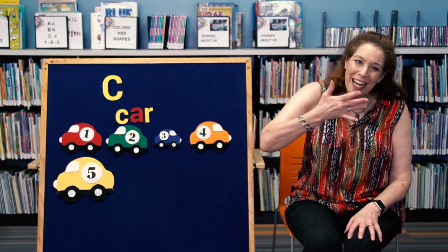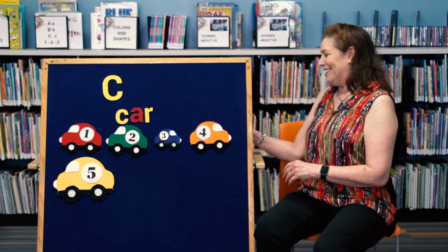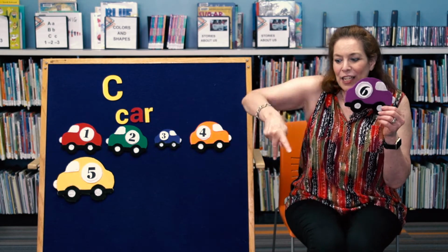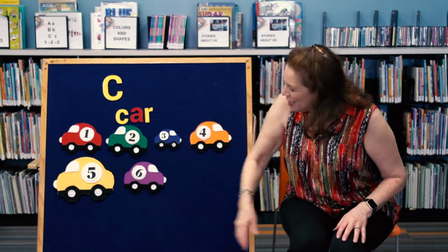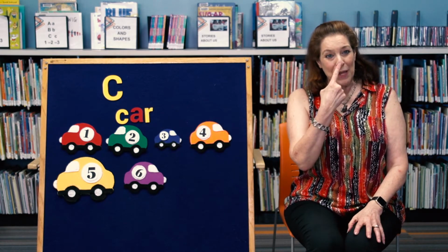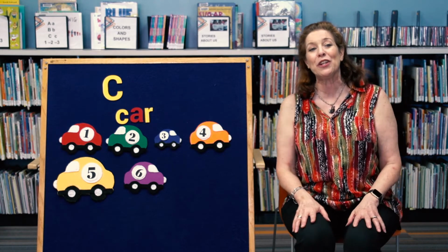Tell me what color cars do you see? What color's that one? Yes! It's purple. Big cars, little cars, beep, beep, beep. There are lots of cars driving down the street.